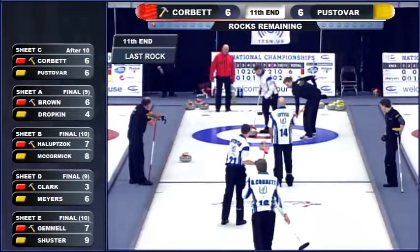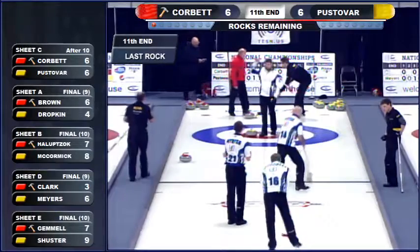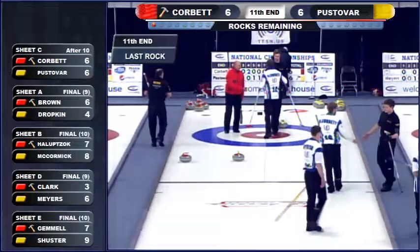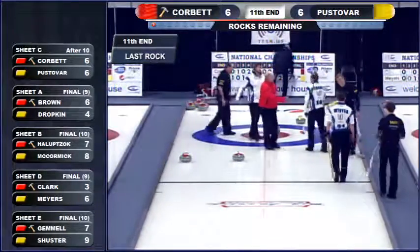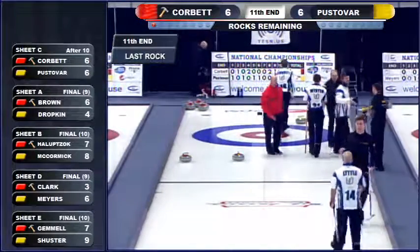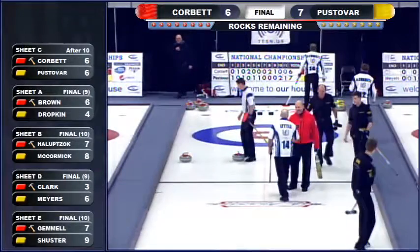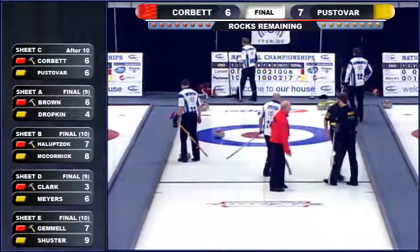Oh boy. Oh boy. It may not be a 12th end. It's got to hit it. It misses altogether. And we are going to have a set of tiebreakers as Corbett drops to 4-5. And two other teams who maybe have headed for the hotel should turn around, come back. Because it looks like we may have a draw at noon.